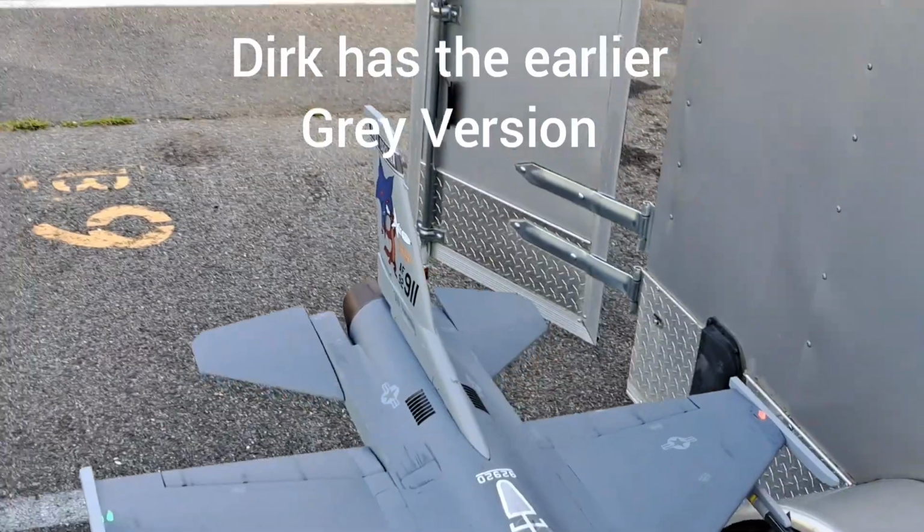Throttle cut on. There's one of them. It would help if I was on the right airplane. Yeah, that would help. ESC 21.